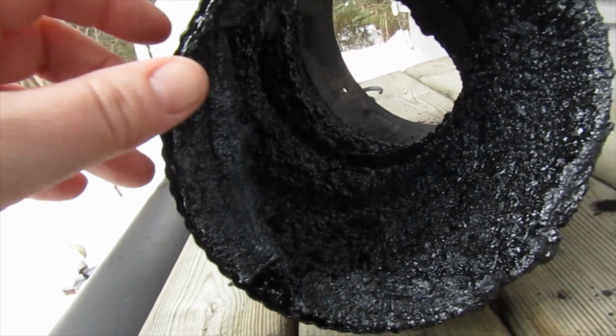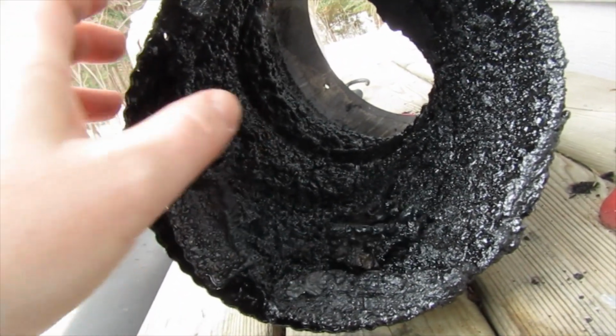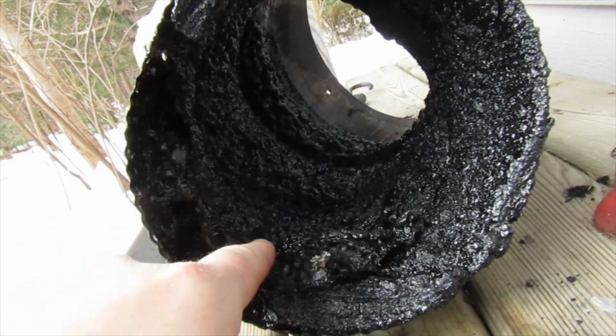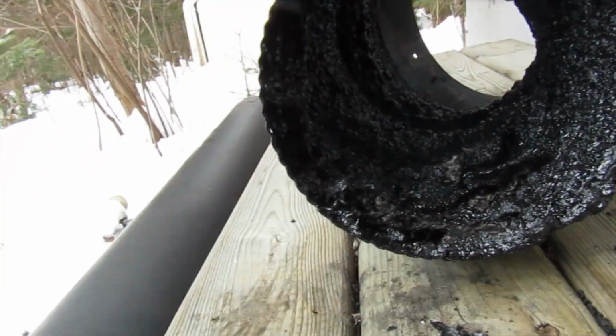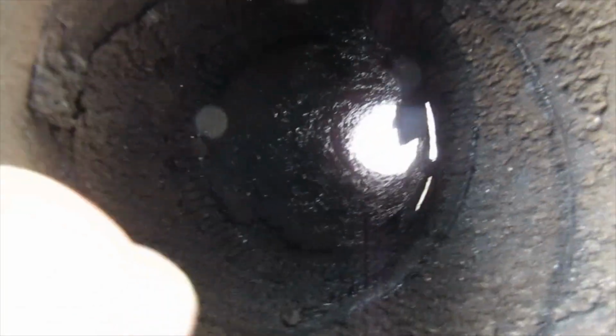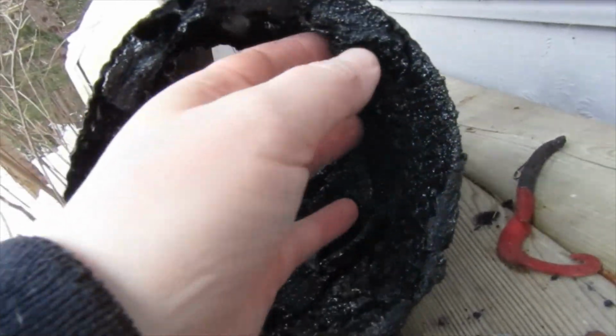This is why I clean the stovepipe weekly. That's impressive. Wow. What's it looking like in here? Not too bad, but that was bad. It's a dirty job. Yeah.